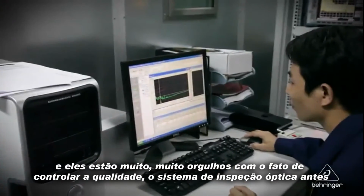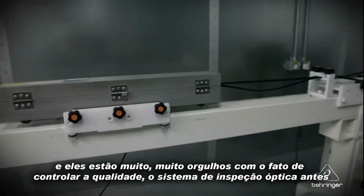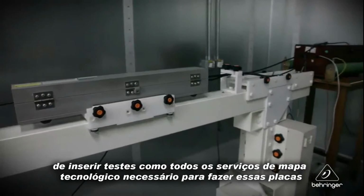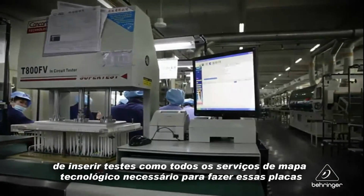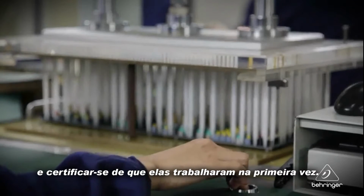And we're very, very proud of the fact that we have both the quality control, the optical inspection systems, the full in-circuit test, as well as all of the surface mount technology required to make those boards and ensure that they work the first time around.